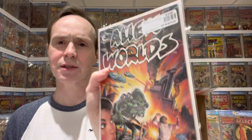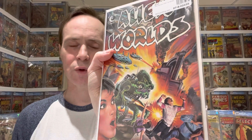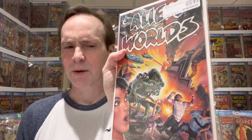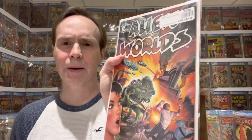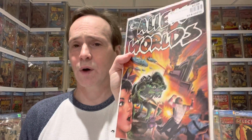And then we got... Oh, I was just completing the collection for this one. This is Alien Worlds #8. And I'm just trying to get the complete collection of Alien Worlds. I think even after this, I'm still missing 1 or 2 issues. Alien Worlds had some Dave Stevens art in it, so I really wanted to get the whole collection. So I thought that was kind of cool. #8.